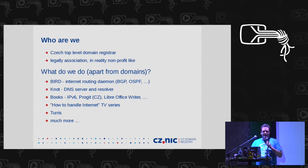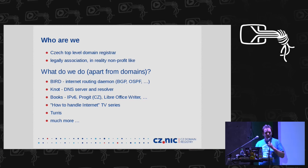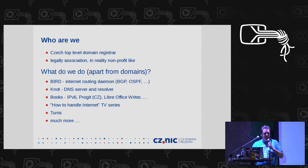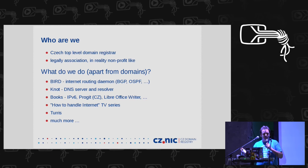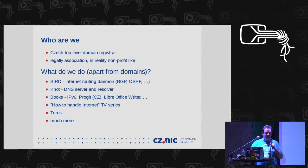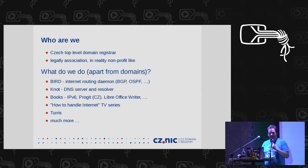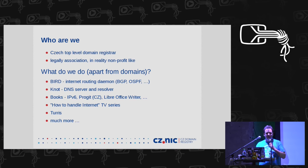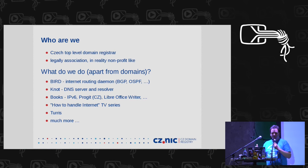So what do we do? Apart from domains, we develop an internet routing daemon that is powering quite a few peering centers around the world. We develop a DNS server. We publish books regarding IPv6. We translate ProGit. We have a book about LibreOffice Writer that we are publishing. We even made a TV series about how end users should work with the internet, about the importance of HTTPS and how they should pick a password and stuff like that. It was running on Czech TV after the main news. So we are trying to do good.